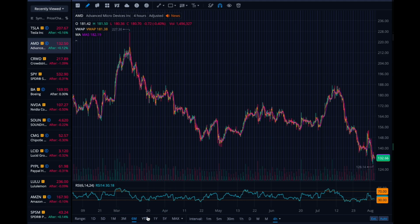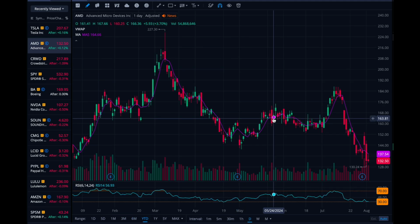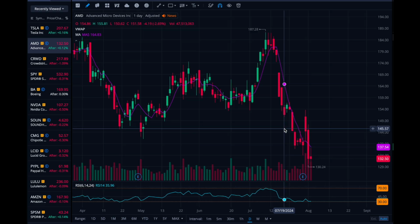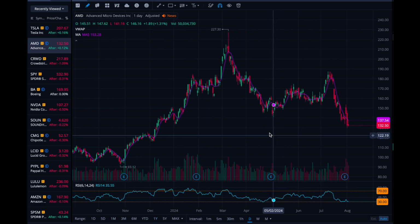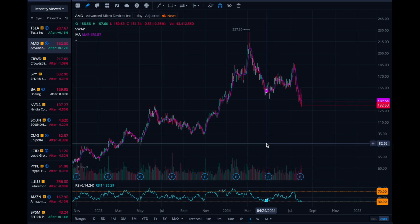So if you're in the stock higher up, I mean, look at this. This looks awful. This just looks like complete selling pressure coming all the way down from level 187 down to 132. So I definitely would keep an eye out on that. Support level wise, definitely going to have to be careful here. You might have potential support around this 125. But for me, I'm just going to stay away from this stock.